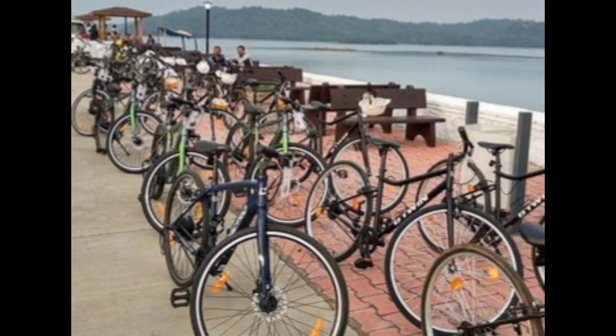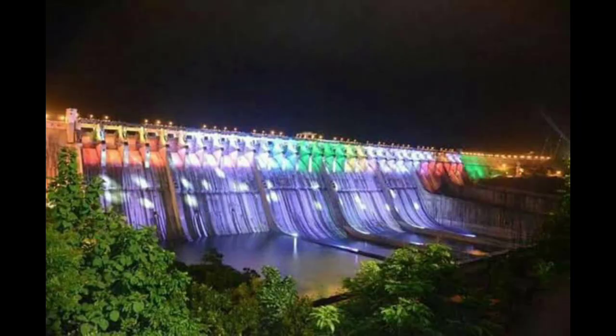The Riverfront Cycling Tour. This tour starts from the Valley of Flowers parking. We can ride different types of bicycles like small frame kids bicycles or regular bicycles for adventure enthusiasts. There are also tandem bicycle tours for couples and friends, and electric cycles are there too. Dynamic lighting on Sardar Sarovar Dam. There are special lights put up on the Sardar Sarovar Dam, 3.5 kilometers from Statue of Unity.